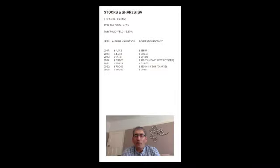If we look at the following graphic and figures, we can see how the portfolio has grown over the past few years from very humble beginnings to now being worth nearly 6 figures in value. And each year it has grown in value because we've added more funds to it, but also it's grown because we received the dividends. Now, we started off relatively small.